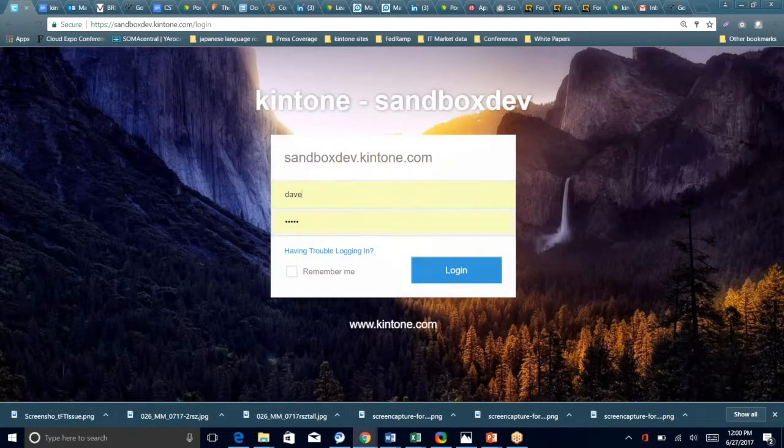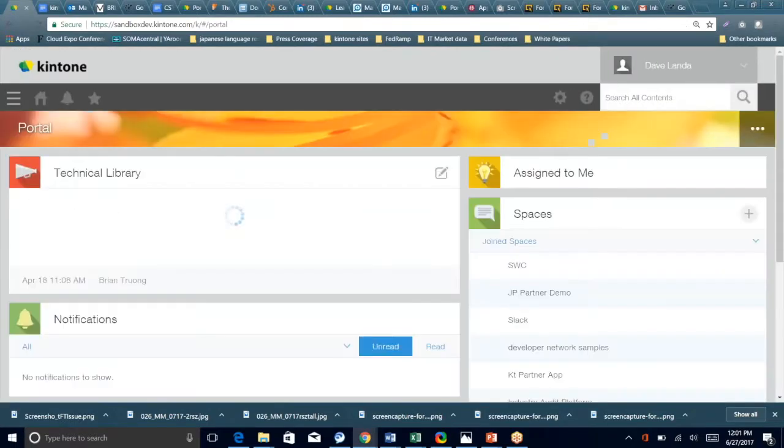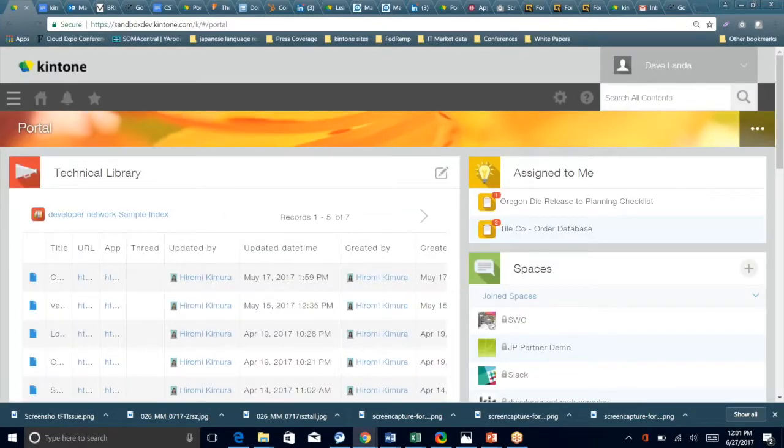So this is a cloud platform, as we mentioned. Individual users, admins, whomever, will log in to an account on the Kintone platform. You can customize the interface, and it takes you into a portal page. This is dynamically displayed based on the end user and their permission controls. What data they're viewing, what information they should have access to will be displayed here.